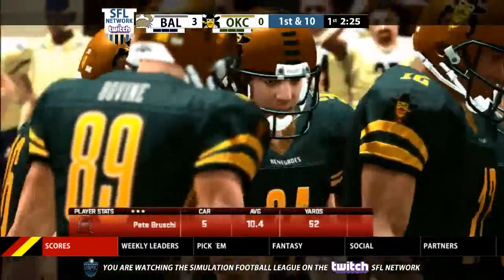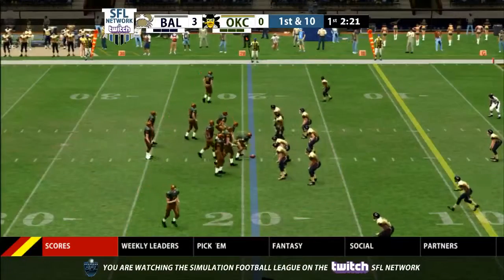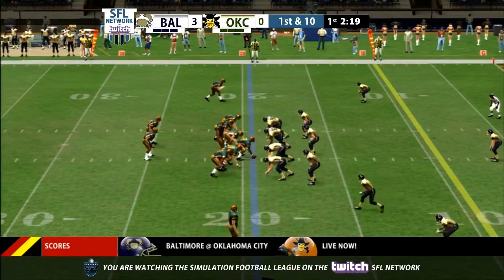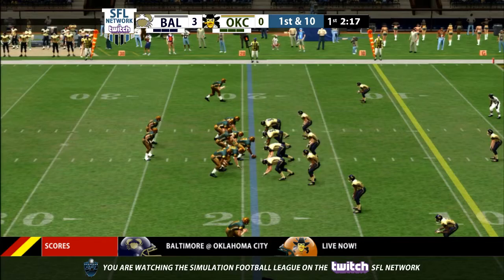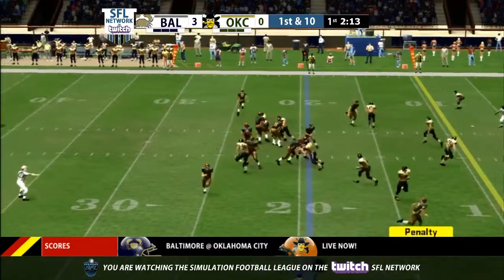Brewski 5 carries for 52 yards in the early going. He has won the running back battle. Last year, Snyder won it over the course of the season, having the better year, but Snyder and Brewski were both tremendous last year.